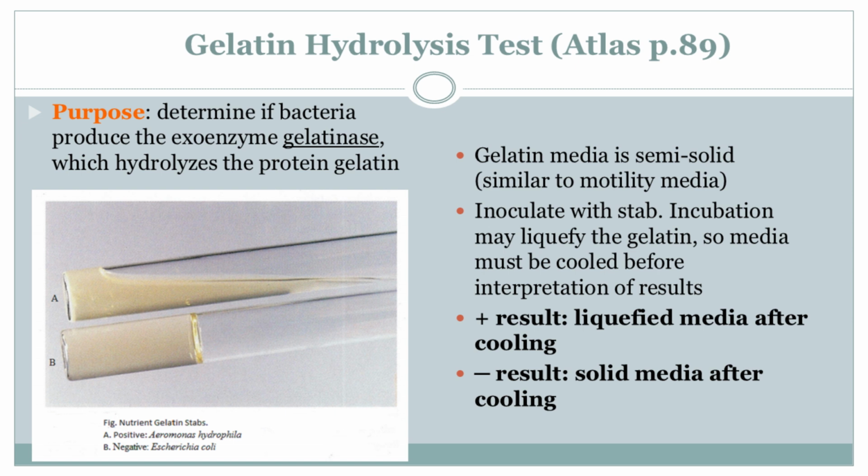Exactly. Now here comes the really clever part. After that incubation time, they cool the samples down. And this cooling down is really important. Why cool things down? What's up with giving the bacteria a chill-out session? Well, gelatin melts when it gets warm, right? So by cooling it down, we can be absolutely sure that if it stays liquid, it's because the bacteria have this special enzyme that's breaking down the gelatin. It's not just the heat doing it.